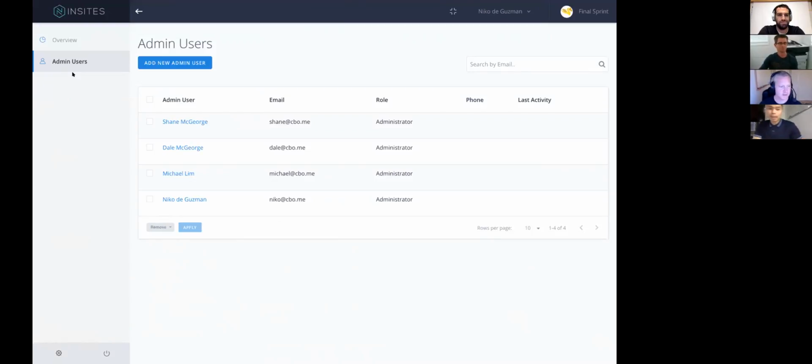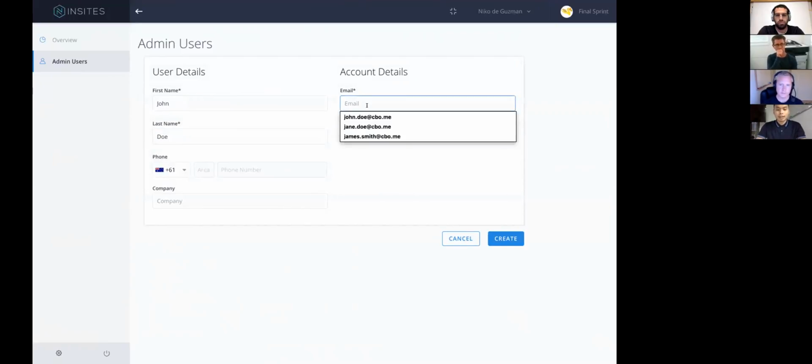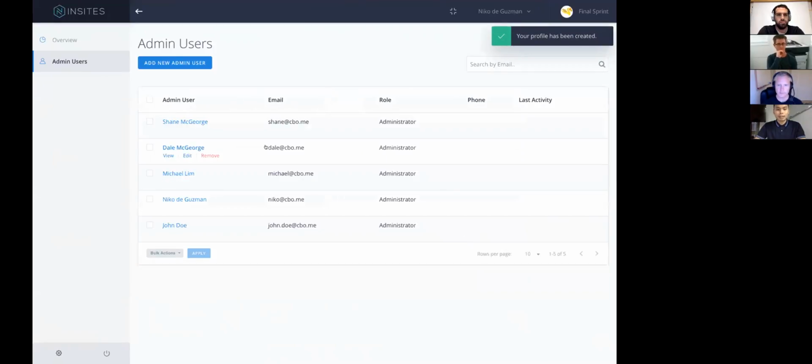So what we have here is the Insights admin, and we're going to demo the admin user feature. So in this feature, the user can add admins that will manage the site. So for example, we can add a user like John Doe. And to be added here, John Doe can now log in with the Insights admin and manage the site.